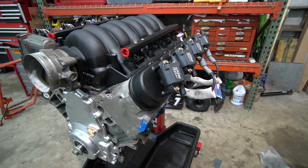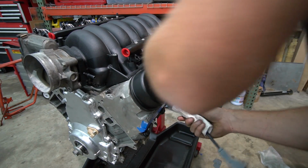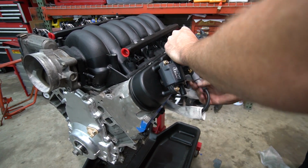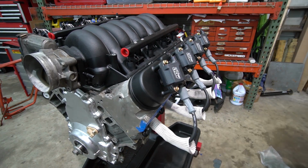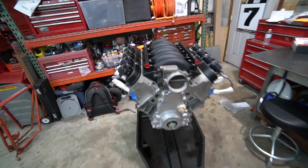Nice, positive snap. So one thing you'll notice with cheaper plug wires is they're just not made to a tight enough tolerance, and they don't snap in. They just kind of gooey slide on there, whereas the nice ones have that nice snap. You know it's on. God, this thing looks so cool, dude. I can't get over it. Yeah, we definitely got to change that throttle body now. Everything else looks so dang fancy.